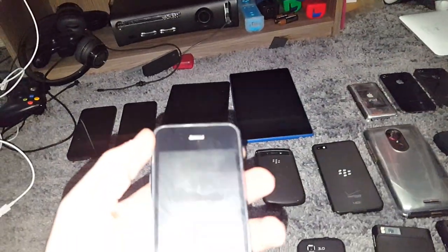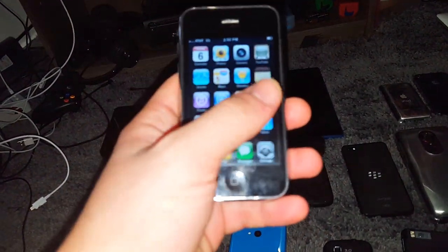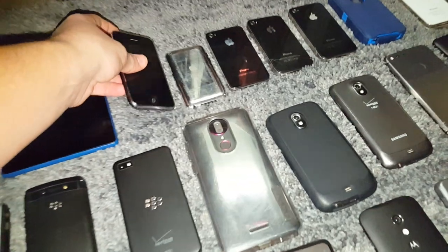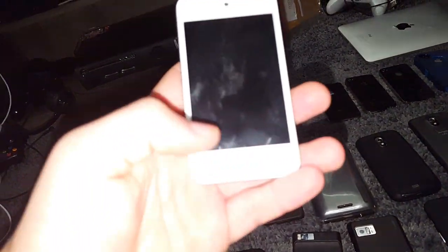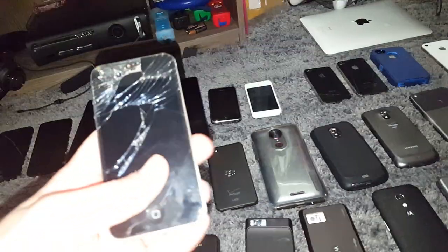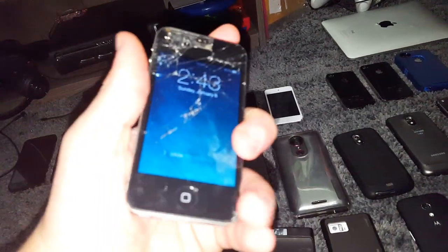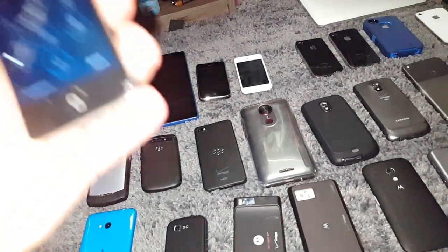Now we're on to iPhones. This is an iPhone 3G. Yeah, iPhone 3G 8 GB on 4.2.1. Got that out of the Target bin. iPod Touch 4th generation, 8 GB on 6.1.6. Got it from my friend Jack. iPhone 4 on someone else's iCloud. Yeah, but works. I'm signed into the App Store.